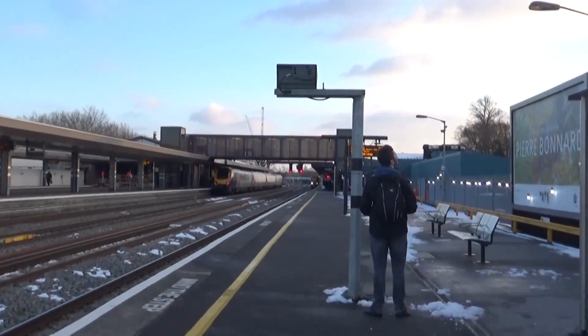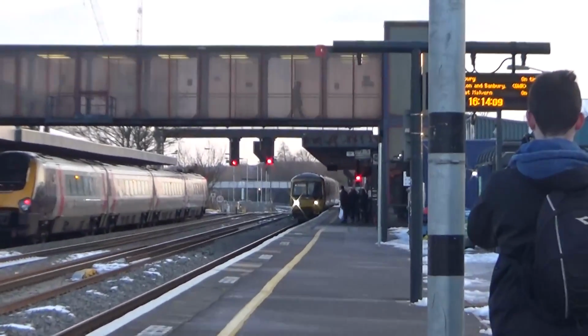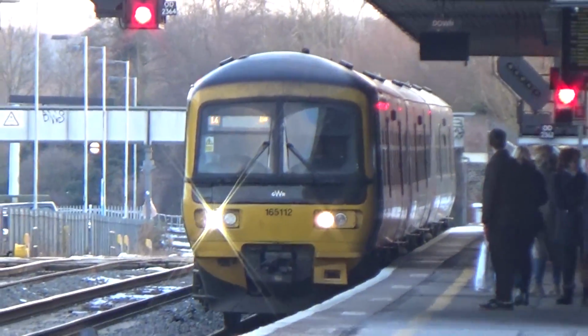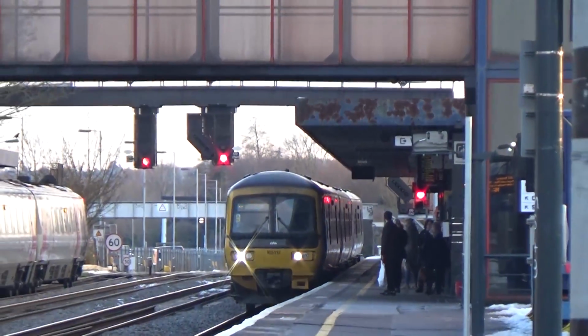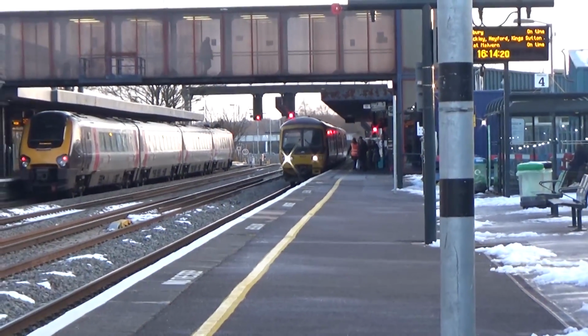Arriving as a 1617 Great Western Railway service to Banbury from Didcot Parkway. And this is 165112. This calls at Tackley, Heyford, King's Sutton and Banbury. That one, we'll see it go out in a minute.